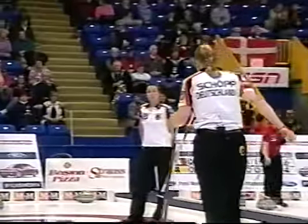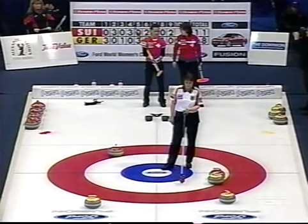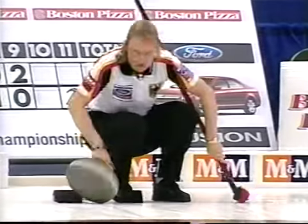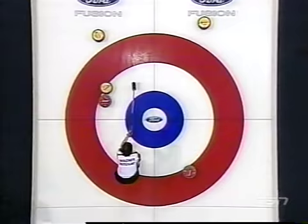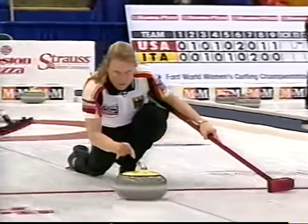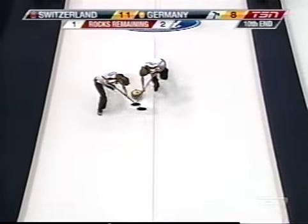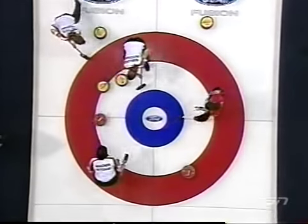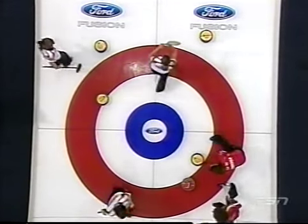A little bit of a chance here, Linda, for Andrea. She can make a really good shot. Well, she's playing a full weight hit from what I understood. Really? Well, she can come off of that and roll over in front of the other, too. I think that's the plan. That's a very nice shot.